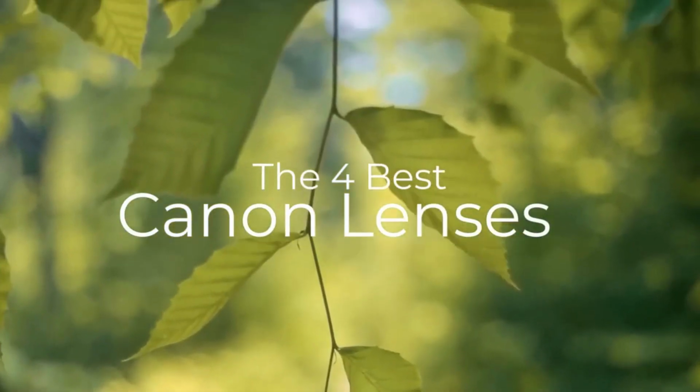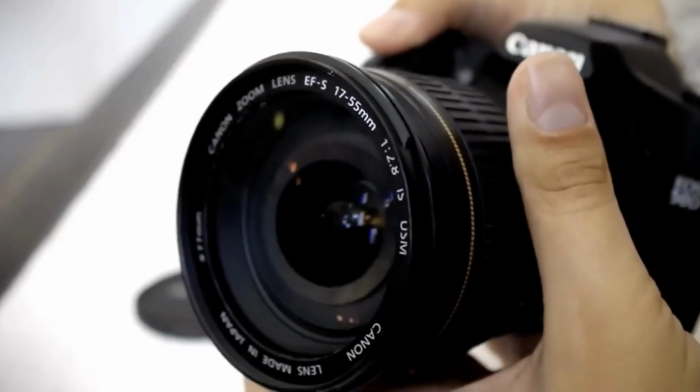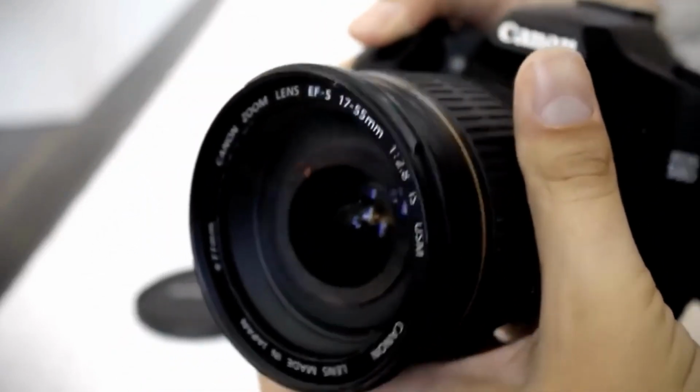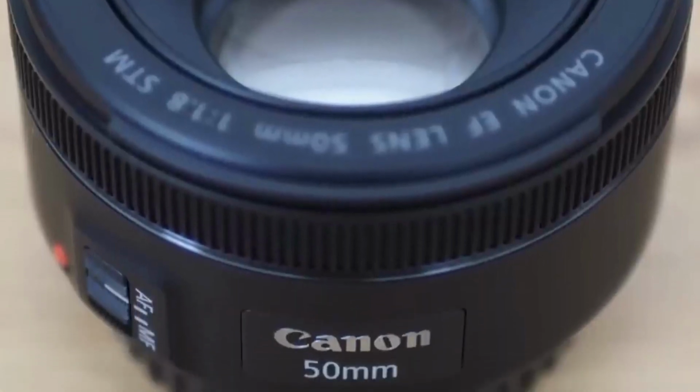Best Canon lenses on the market. This list was made based on our personal views and are listed based on price, quality, durability, and more. To see prices and get more information about the product shown, be sure to check out the description below.